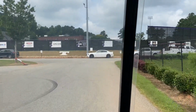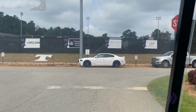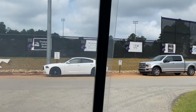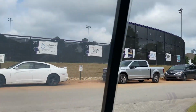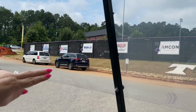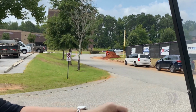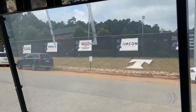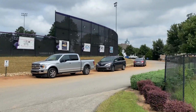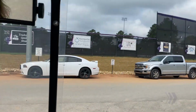So for arrival, you're going to come to this stop sign here. Again, stop and watch for traffic because there's going to be traffic exiting from the elementary and middle school drop-off coming around this way, so you'll want to watch and make sure that you can cross through safely. We're going to take a left for arrival drop-off.